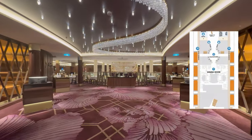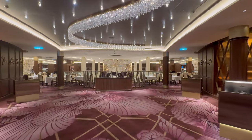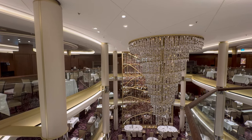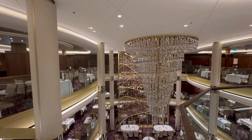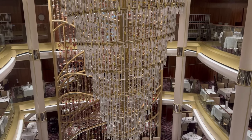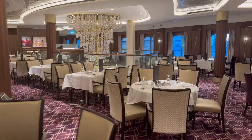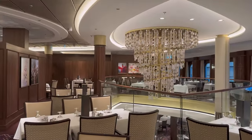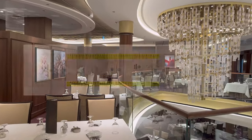Heading through the aft elevator bank on Deck 5, you can find the supremely impressive 3-story main dining room. The visual elements in this part of the ship are an absolute feast for the eyes, and it's the perfect place to enjoy a meal and make some memories with your travel companions. As a side note, you can access the main dining room via decks 5, 4, and 3.